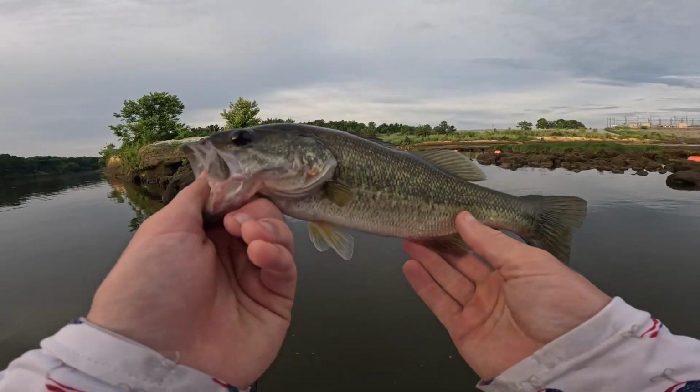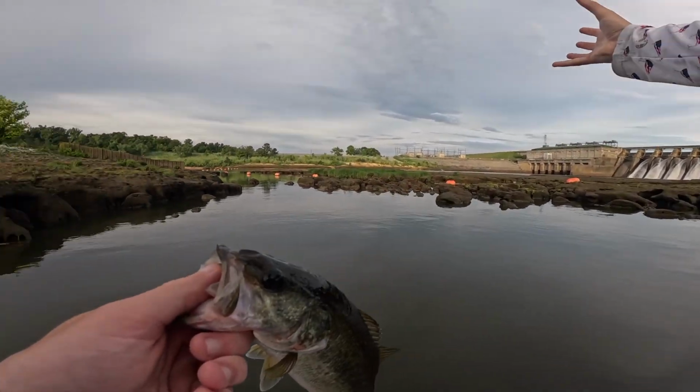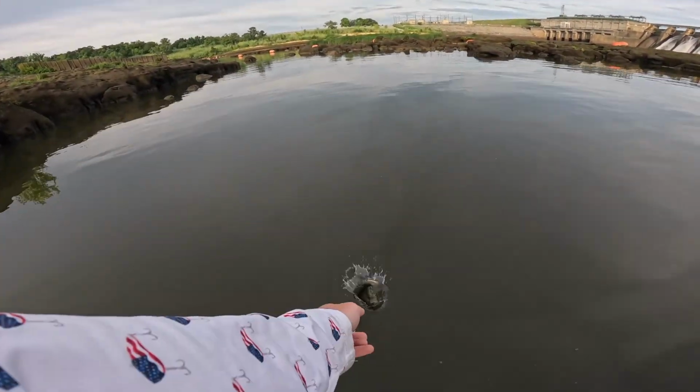They might be small, but they are so used to fighting this crazy current that comes out of the dam, which basically is that big water inflow point. And it just pushes all that bait, everything. And these fish just survive and thrive in this stuff. Appreciate you, buddy. Whoop. And he's off.